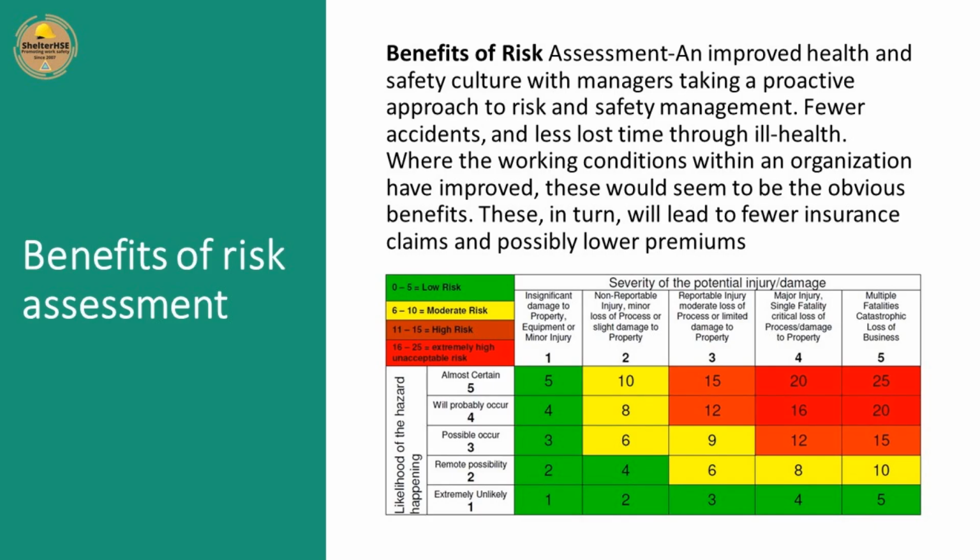Benefits of risk assessment: an improved health and safety culture with managers taking a proactive approach to risk and safety management. Fewer accidents, and less lost time through ill health. Where the working conditions within an organization have improved, these would seem to be the obvious benefits. These, in turn, will lead to fewer insurance claims and possibly lower premiums.